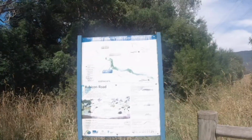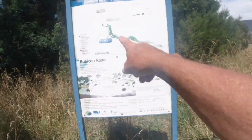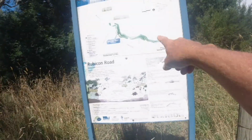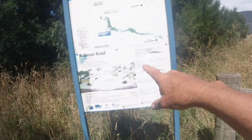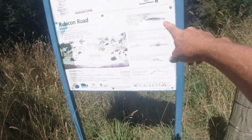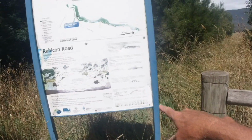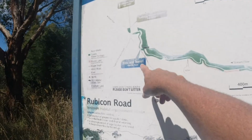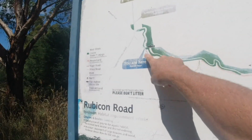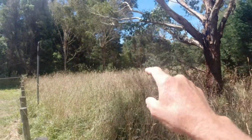So this is the Goulburn River Fisheries Habitat Improvement Project, and they map out where you can have Crown land, private land, major roads and all that type of stuff, and they go into explanations about all the different types of fish that you're likely to catch in the river. And it says here, you are here, so there must be fish here, because if I'm here and he's here, then he's just over there. Might have to give it a go.